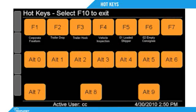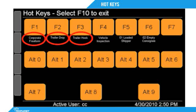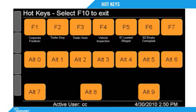The screen with the hotkeys list shows the names of forms that have been assigned to certain function keys. Select the function key that corresponds to the form listed below it. Then proceed to Select Recipients and complete the form. It's just that easy. When you want to exit hotkeys, press F10.